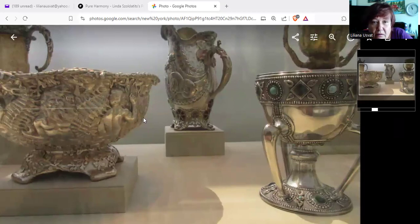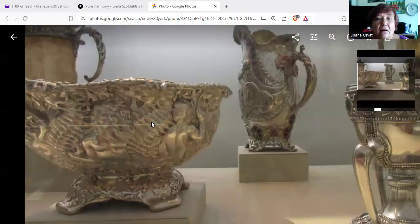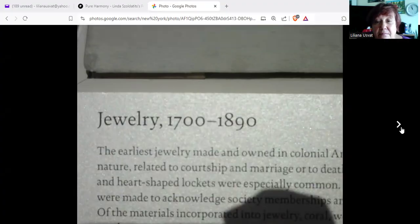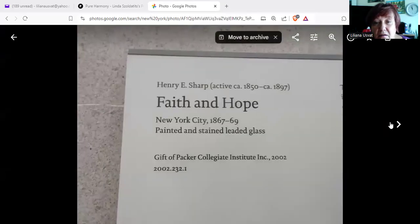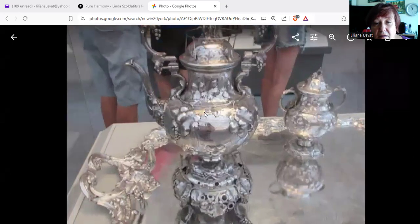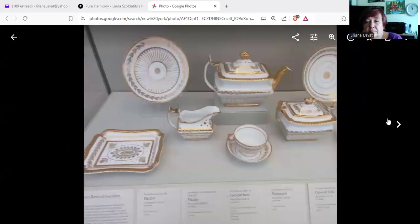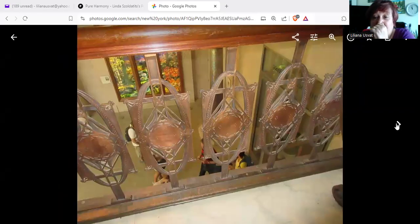I don't have comments for each and every piece of art, but as you can see, they are beautiful. Jewelry, 1700 to 1890. The early jewelry made and owned by colonial artists. Look. So this is the railing that was taken from a bank or an old house. I'm not sure.